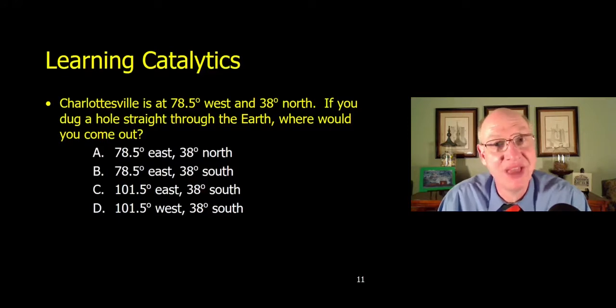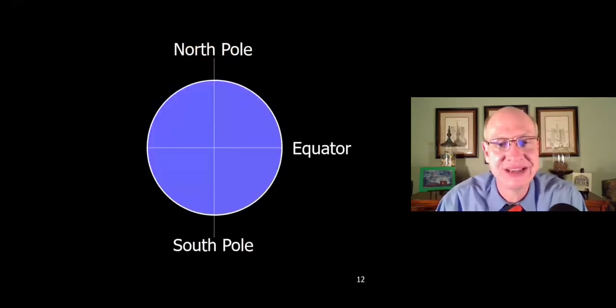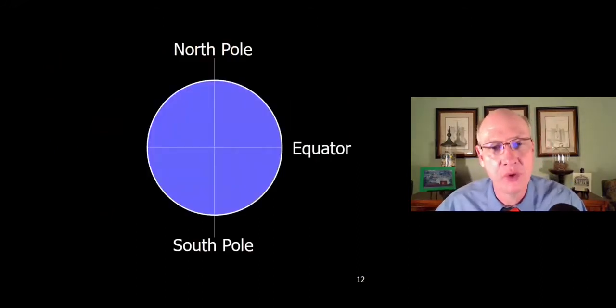All right, now that you've had the chance to answer the question in Learning Catalytics, let's go through the answer to this one. So if I'm living in Charlottesville and I dig a hole straight through the earth, where will I come out? Well, here's a very simplified diagram of the earth. So we've got the North Pole up here, we've got the South Pole down here, we've got the Earth's equator cutting across the middle. The Earth is, of course, rotating around an axis that goes through the North and South poles. That's what defines the geographic poles, is the rotation axis of the Earth.